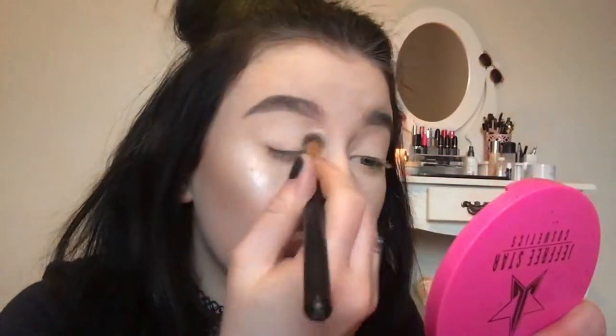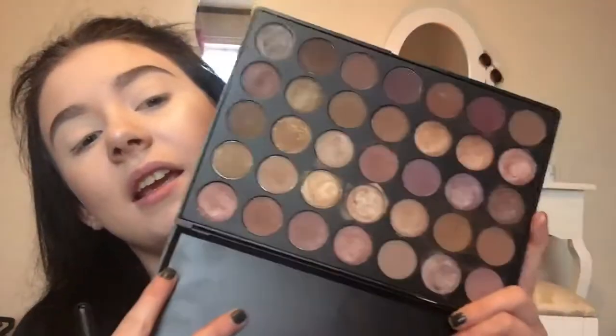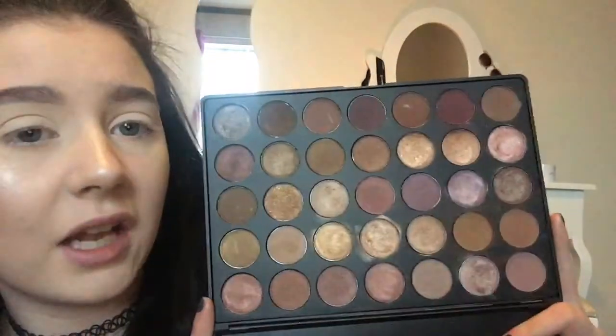This is kind of like a primer too. It just helps to blend out any colours that I'm gonna put over top of it, especially because today I'm going in for quite deep colours. But now I'm gonna go in to my 35T, and I'm gonna take all these shades. It's so pretty. Look at this palette. Is this palette not life?